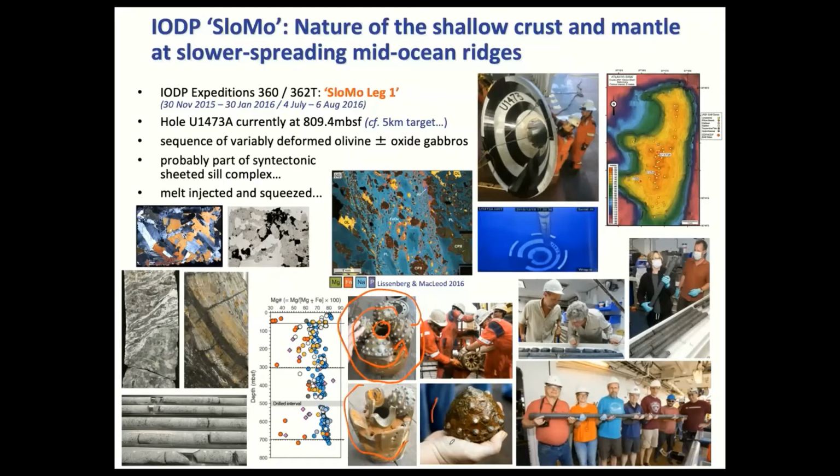That cone took about $300,000 worth of ship time to recover. But nevertheless, we got some extraordinary samples. This is the longest piece of igneous core ever recovered from the seafloor in one piece, and all of it was in gabbro. So we haven't yet hit mantle rocks. We've got to about 800 meters below the seafloor.